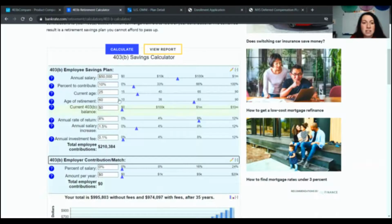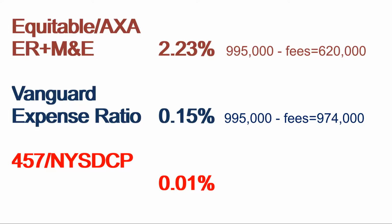Now, if all of these details stay the same, but instead of Vanguard you're going with AXA or Equitable, and what did we determine? 2.23. So we'll say 2.2% in fees. So look at that. It's $1 million again. We're just getting up to about $1 million without fees, and then $620,000 with those fees.